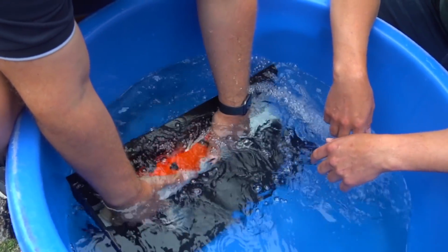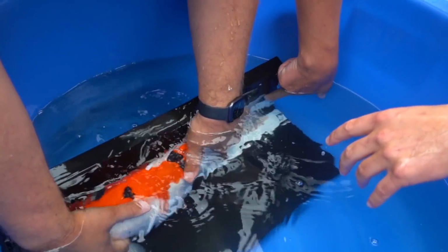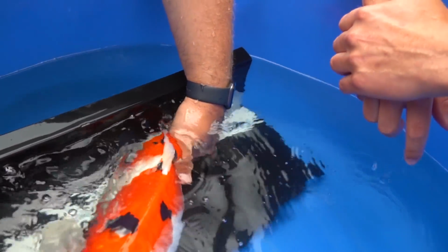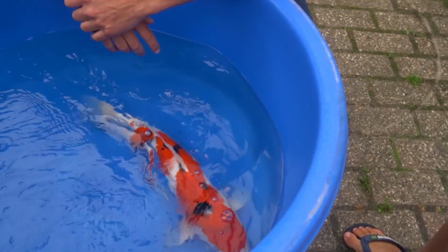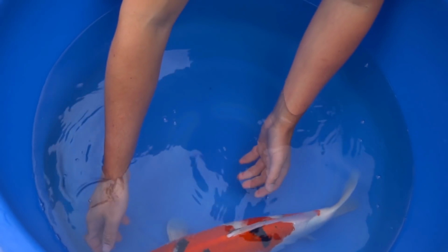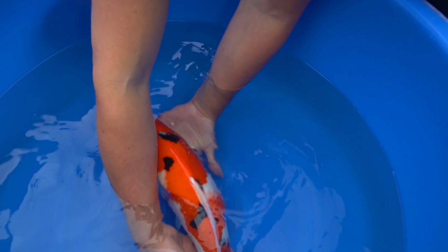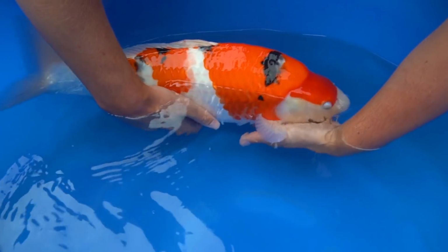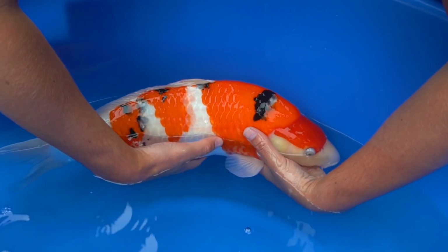All right, guys, so she is around 50. Yeah, so she's 50 cm. She's a little bit smaller than I thought, but she's this size, so she's 2 years old. And let me try to pick her up again. She got a really thick head, but look at the kiwa on this side. Look how thick the sumi is. It's lying directly on the beni. Look how wide her head is. Absolutely wonderful. Look at the kiwa over here.